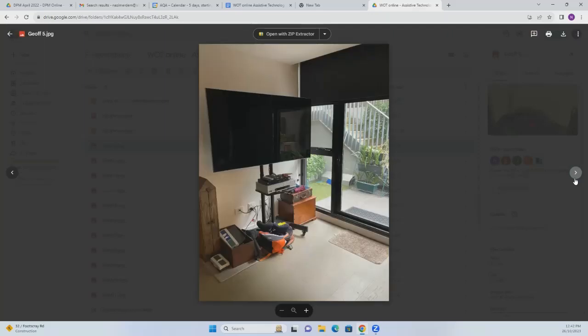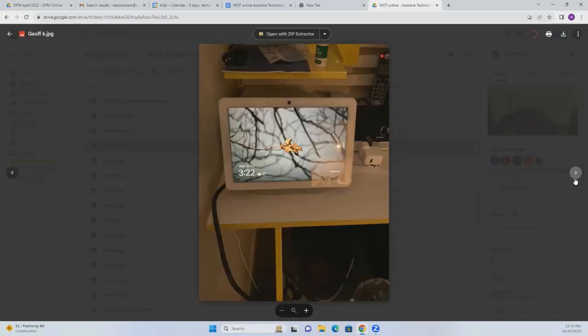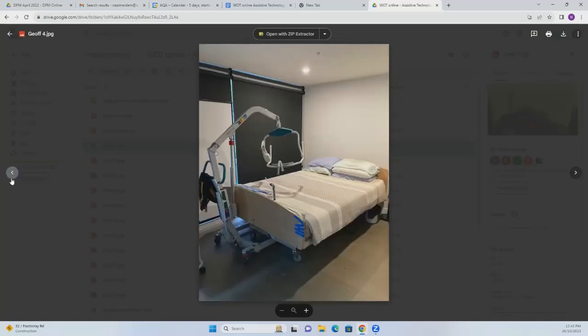I've got a smart TV that I bought a year or two ago, and I can use the Google Hub, I think it's called, and just ask it to turn the TV on or turn the radio on, play some music. Geoff, can I just quickly ask, is that hoist actually connected to the bed? No, it's on wheels. Oh, so that's separate. Okay, yep. Yeah, it's just parked out of the way during the day.